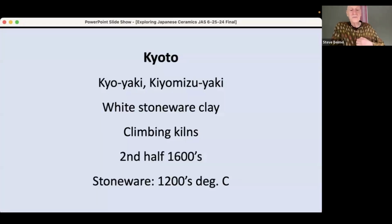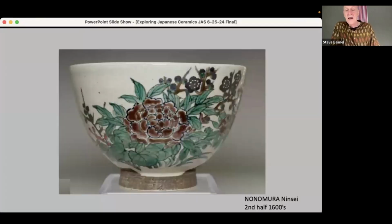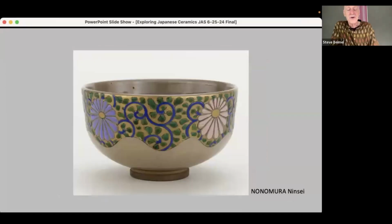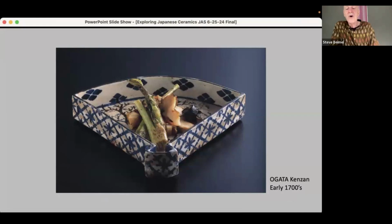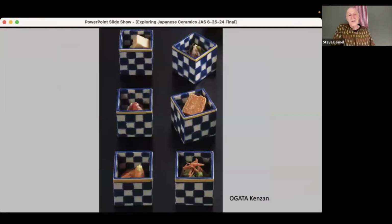So Kyoto was a major ceramic area from the mid-1600s to today, and I'm just going to go through a couple people here. Nomura Ninsei was the great inspiration. You can see, he wasn't producing one-of-a-kind pieces. It was production ware, but his works are still being produced in Kyoto. They're still popular, as are the works of Ogata Kenzan, one of the great artists, I think, of the last 400 years. And his work was primarily for food presentation, and I think his work speaks for itself.